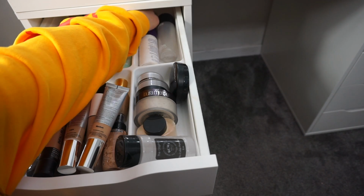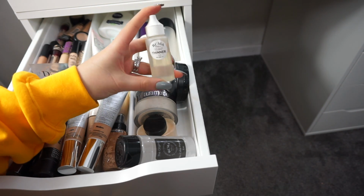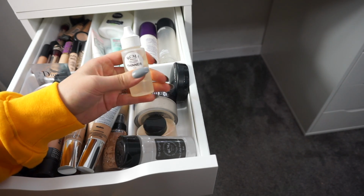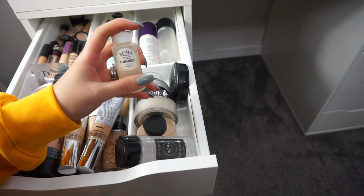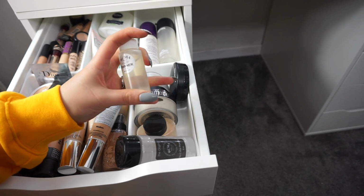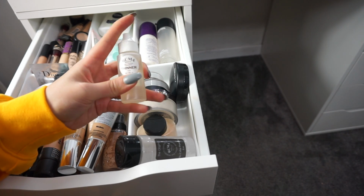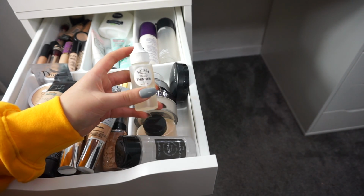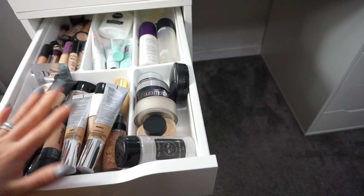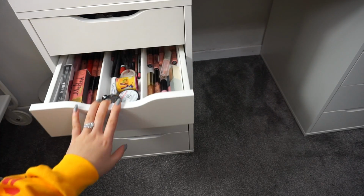It's a must-have. Then way back there I have this RCMA makeup thinner, and this is awesome if you have a foundation or any liquid product that you find is too thick. You can just put a few drops of this in your foundation and it will make it a lot thinner. I also use this for my dried up brow pomades, and this really does the trick. So yeah, that was all for the first drawer. So now let's move on to the second drawer.